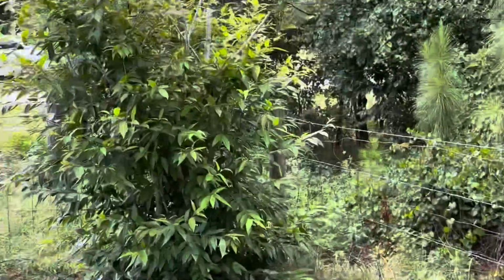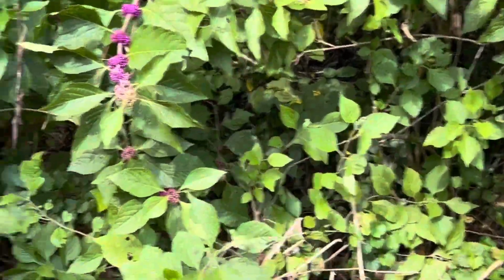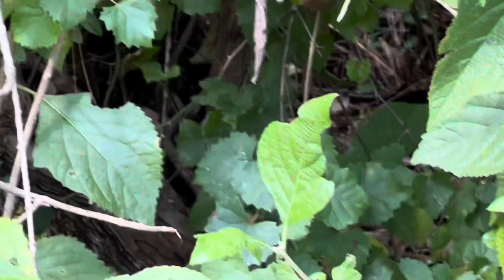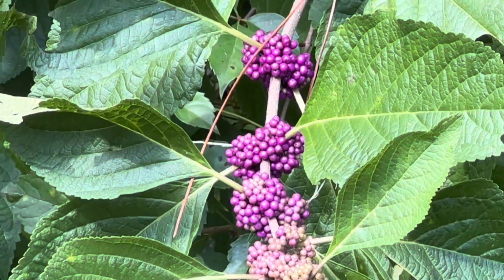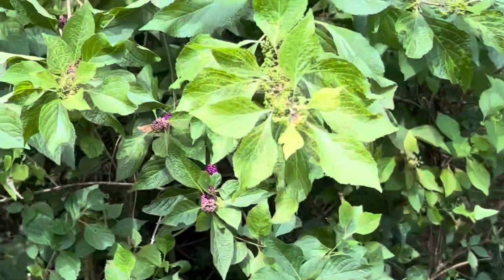Another jamun tree there. And look, berries. I remember these berries. In Trinidad we used to have these berries. Look how much. See the berries in the tree? Who remember this? Tree full of berry.